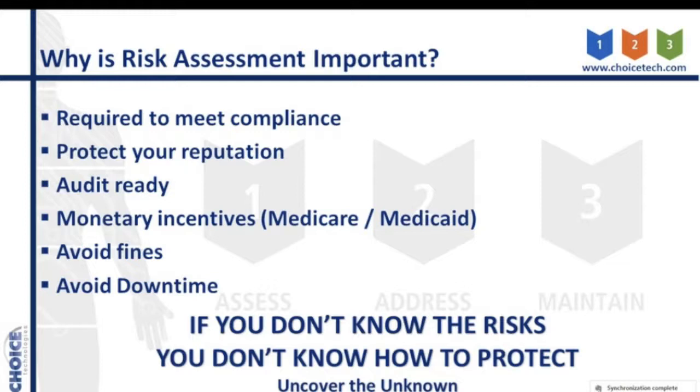There are monetary incentives for meaningful use, and making sure you can get your meaningful use reimbursements. There's stories where meaningful use can actually be revoked if you don't have the right risk assessments and policies in place. So it's important to make sure you have your meaningful use 1, 2 done properly so you can get those assessments. You want to avoid the fines. You hear about several practices that have been fined because the records have actually leaked out.